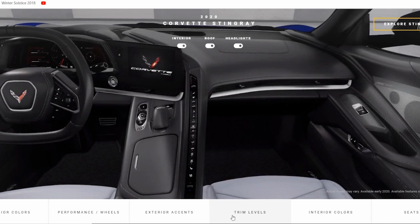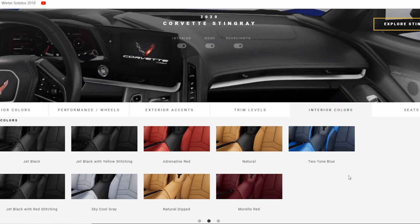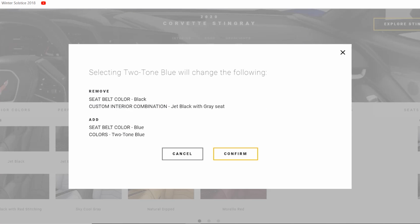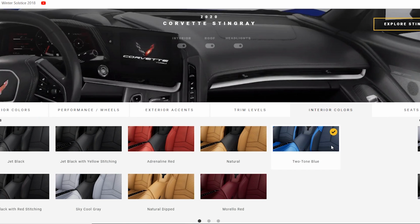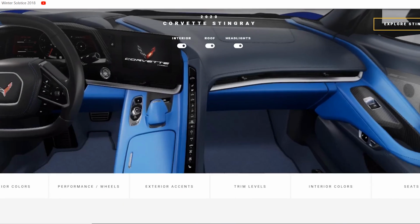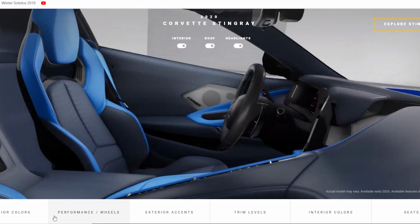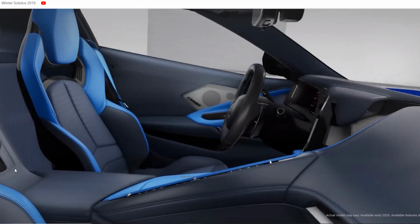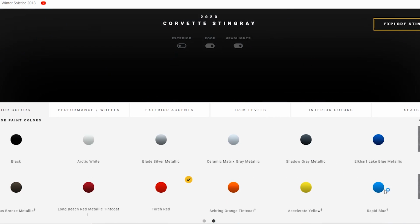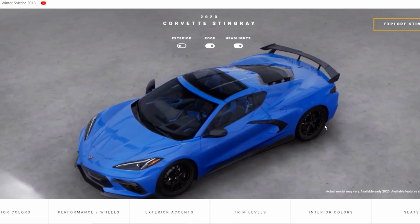Let's go interior colors and let's see what this two-tone blue looks like from the exterior. Configure. And no, not summary. That's not what I wanted to do. So let's go back to the exterior view. Full screen. Oh. I don't know how I get back to the exterior without changing the color.